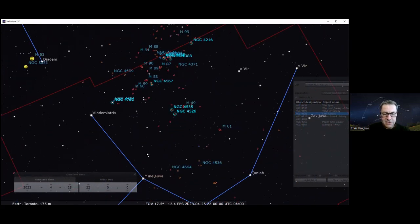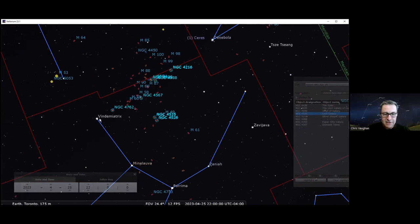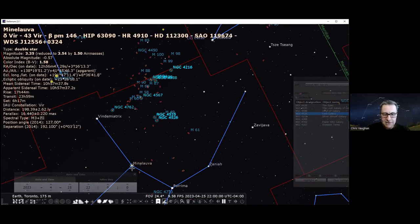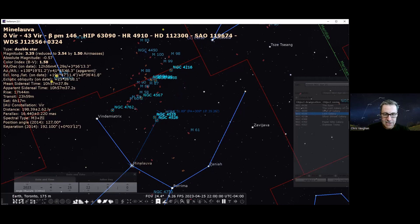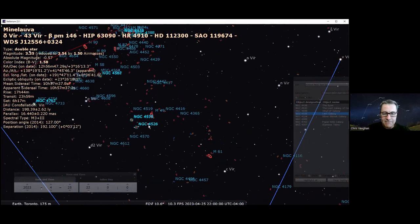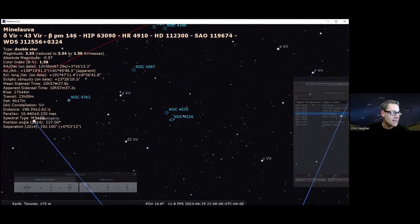So I'm just going to bring up some stars here. So rather than use Vendomatrix and going to Denebola, find Minalauva. This is the Delta Virginis. And from here, it's pretty much exactly on the line to Denebola. So you can, I think it's 40, what did I say? 40% of the way. So less than halfway between the 2 stars. So that's another way of doing it. So if you can see M49, you're away to the races, but otherwise you can sort of aim your finder 40% of the way from Minalauva to Denebola.